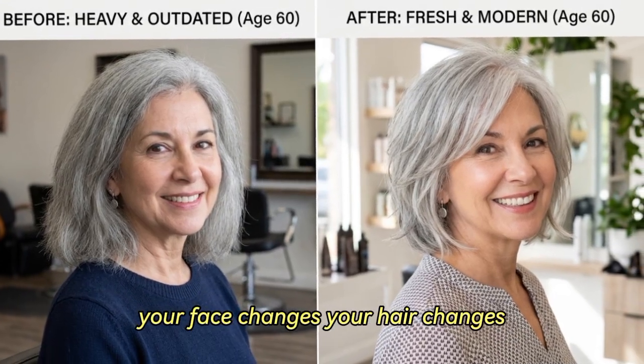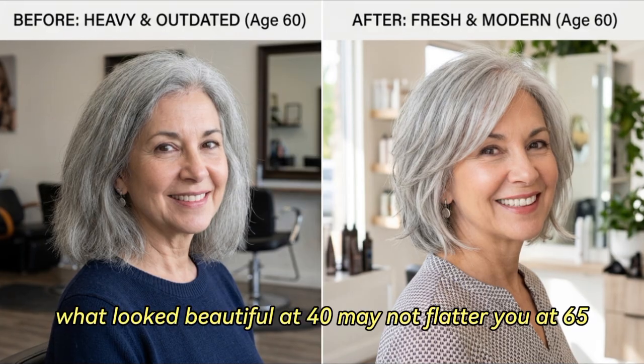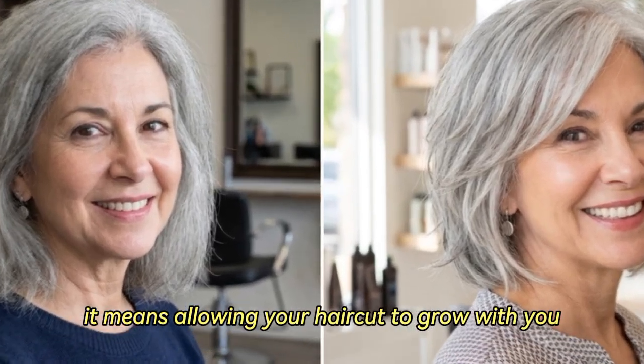Your face changes. Your hair changes. Your haircut should evolve too. What looked beautiful at 40 may not flatter you at 65. Updating your style doesn't mean chasing trends. It means allowing your haircut to grow with you.